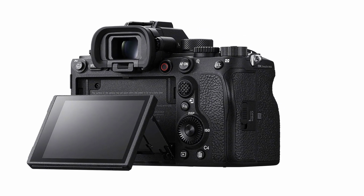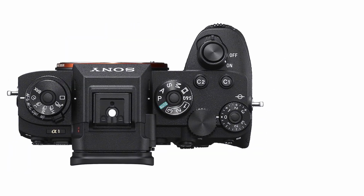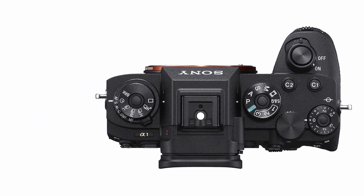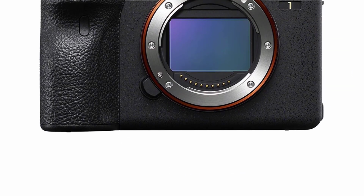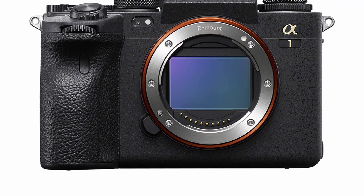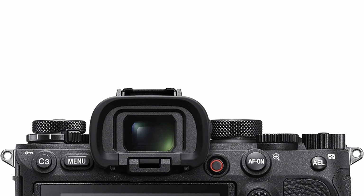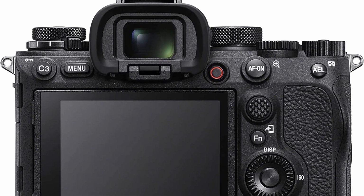The autofocus system covers 92% of the image with a combination of 759 phase detection points and 425 contrast detection areas. The Sony AI AF system works for both photo and video applications. The AF system is built to automatically focus and track eyes whether your subject is human or animal. Wildlife photographers will definitely have an easier time keeping their subjects in focus even if they are constantly changing speed.